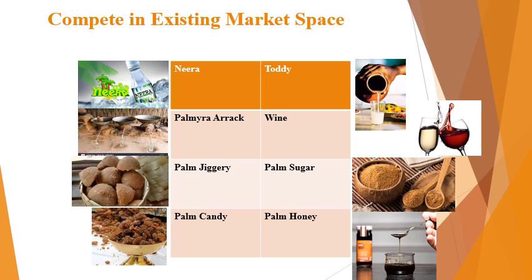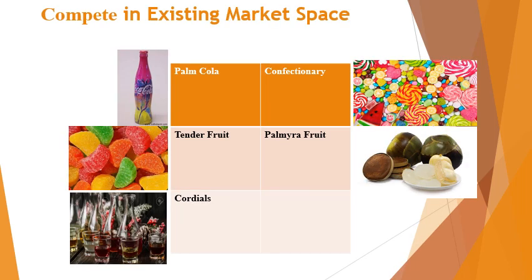It's more suitable for kids. And for old people, and for people who use honey, we can produce palm honey. But the manufacturing process is mixed with tamarind fruits. And palm cola. Palm cola is just simple in the manufacturing process. We can add it with sugar instead of ordinary sugar, and it will get the palm sugar. But it's kind of interesting.